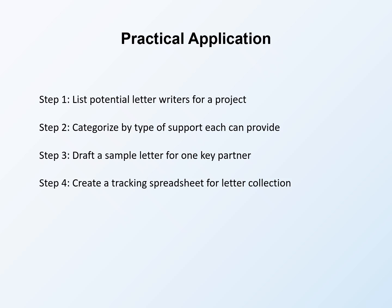Step 3. Draft a sample letter for one key partner. Write a draft letter for your most important partner. Include all effective elements. Step 4. Create a tracking spreadsheet for letter collection. Build a tracking tool with columns for name, organization, request date, draft sent, received, and notes.